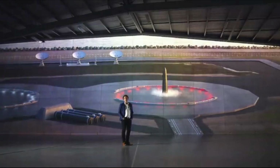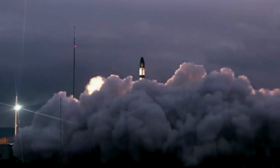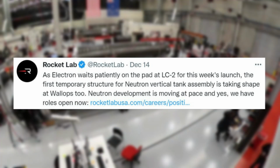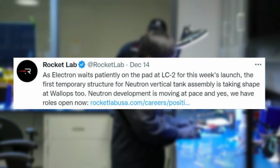Besides the Neutron rocket itself, Rocket Lab has also been working on its launch and production site in Virginia. Just over a week ago, on December 14th, Rocket Lab tweeted mentioning, "As Electron waits patiently on the pad at LC2 for this week's launch, the first temporary structure for Neutron vertical tank assembly is taking shape at Wallops 2. Neutron development is moving at pace, and yes, we have roles open now."